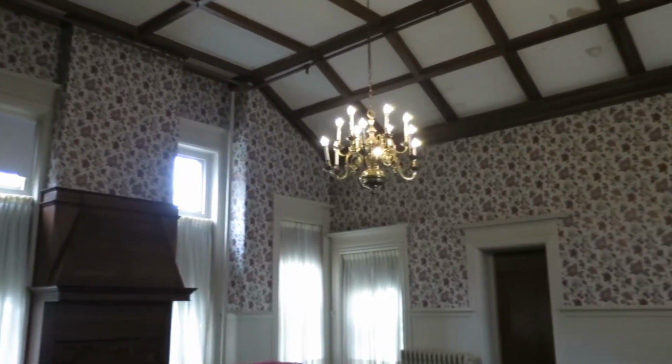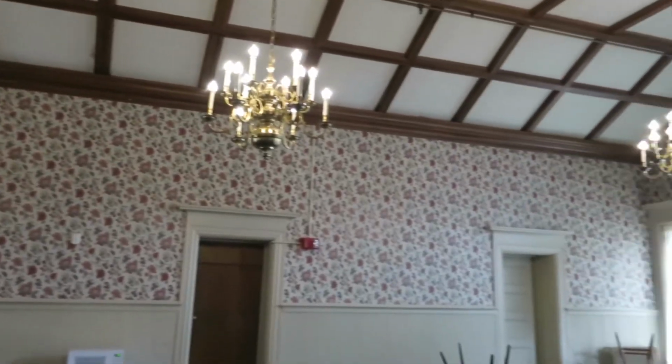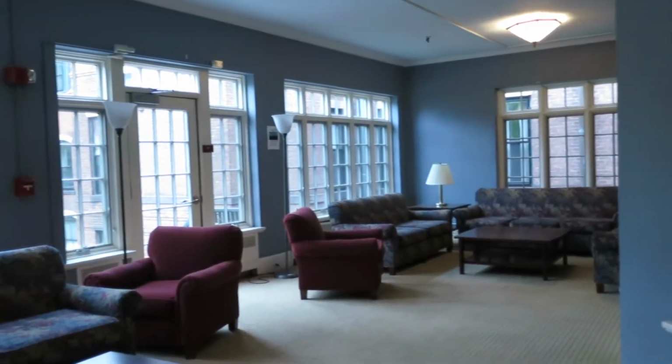Pearsons has a pretty ugly common room. I will admit the wallpaper looks pretty antiquated, but there's a lot of common space. There's a sunroom. I think it kind of has a reputation for being a party dorm, but yeah, I think that Pearsons, I don't know if it's underrated or overrated. People really like it. I liked it a lot.